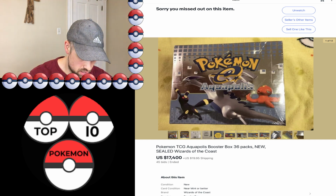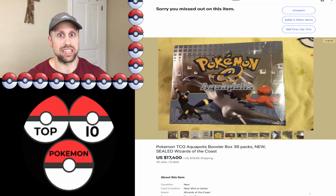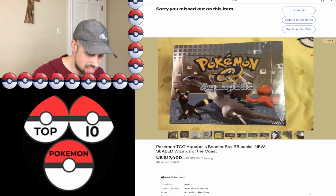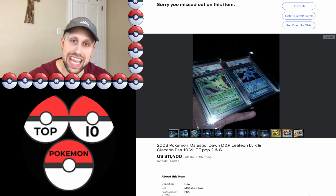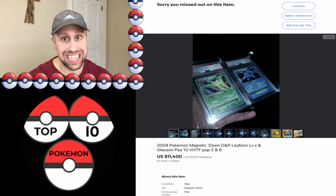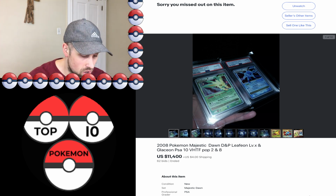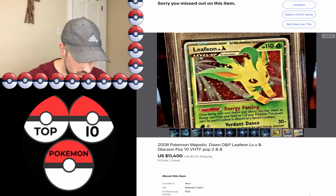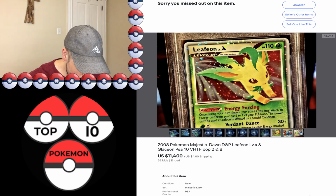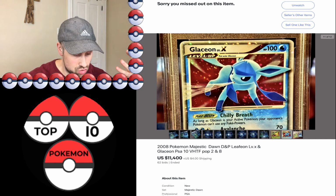Cool. All right, this isn't the number 1 auction, but it is the most interesting auction in my opinion, and that is a 2008 Majestic Dawn, Diamond and Pearl, Leafeon and Glaceon Level X cards, both graded PSA 10, that went for $11,400. And these are absolutely beautiful cards right here. You never see these. And the reason why? Population of 2 and 8. So extremely hard to come by.